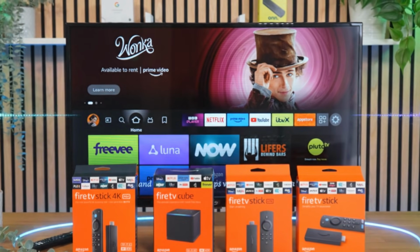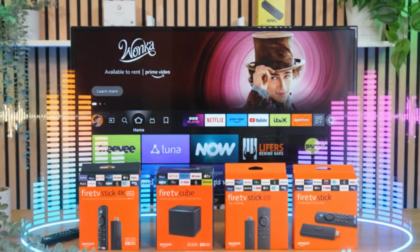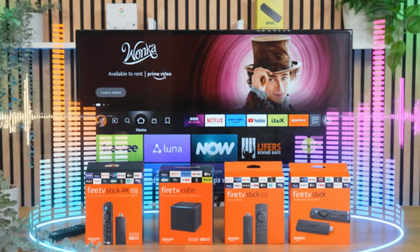You've probably heard people say that Fire TV devices are always listening, but that statement needs context because it's not true for every Fire TV device. So today I want to clear this up properly. What does listen and what doesn't, and how to make sure your setup is as private as possible.